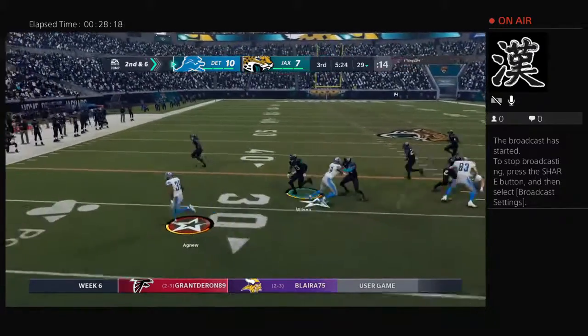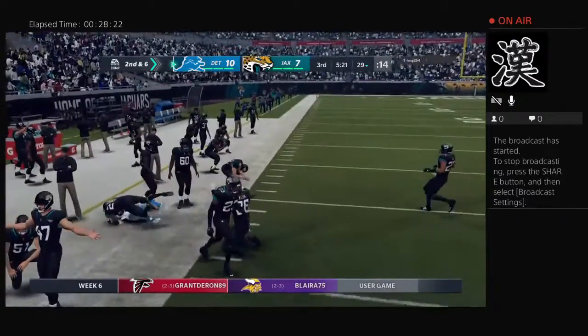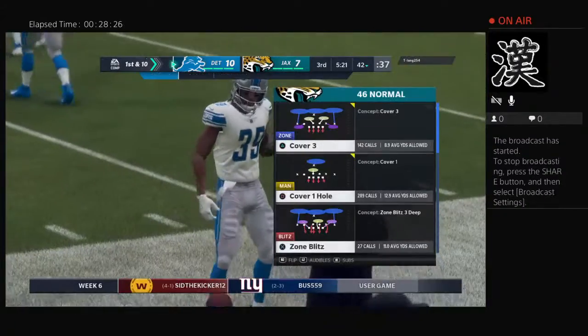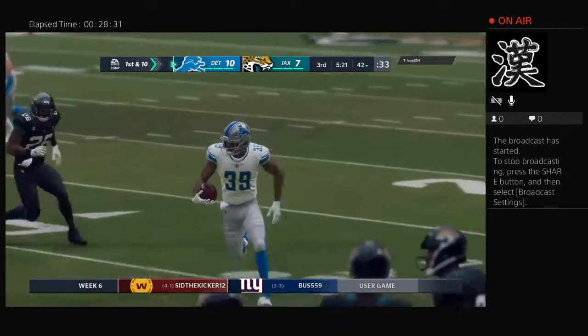Now they'll try the jet sweep here. Gets around him. Breaks the tackle. He's got room to run. And past the 40 before he's out of bounds. A gain of 13. It's a 1st down. An excellent run there coming from out wide.